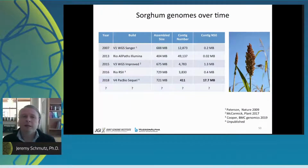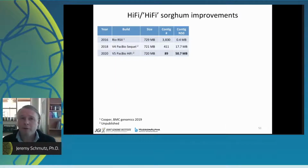So this is what sorghum genomes look like over time. This was our finished Sanger genome, you saw the paper, 2007 there, 0.2 megabase continuity with 13,000 contigs. This is a sad, sad version of what an Illumina sorghum genome looks like, 50,000 contigs. It's sad and depressing. And then we did a lot of work to finish, used Concept among other things, and brought this up to 1.3 megabase continuity. This is the first RS2 version of sorghum, at 4,000 contigs and a 400 kb contig N50. We were so happy to see this at that point in time in 2016, and then moving up to 17.7 on the Sequel. This is what HiFi looks like.